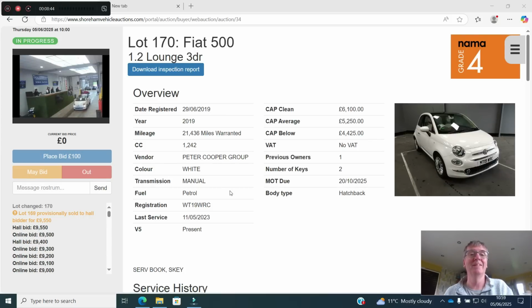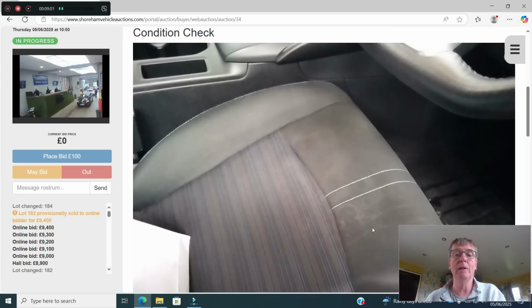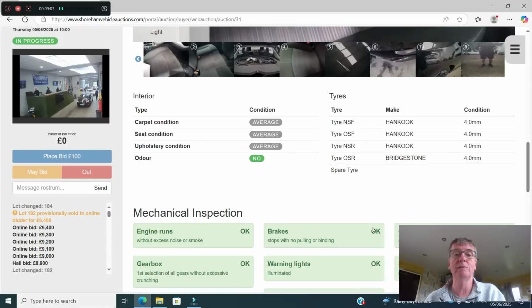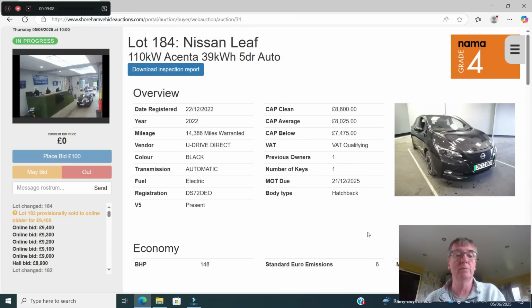Next, Nissan Leaf, 39 kilowatt hour, a Acenta. It's sort of the facelift one, isn't it? It's been through quite a few times. This is an ex-daily rental, a Drive Direct car. Just 14,000 miles, grade 4. Been a bit in the wars, that. Yeah, that stained seat. I remember seeing this last week. Can't remember what it got to last week. Well, it didn't sell. Don't know what amount it got to.